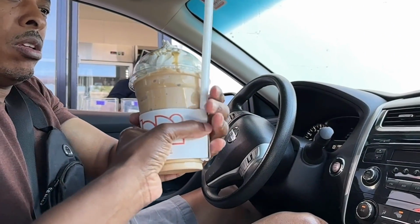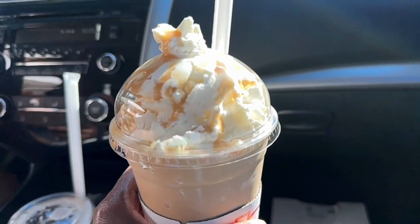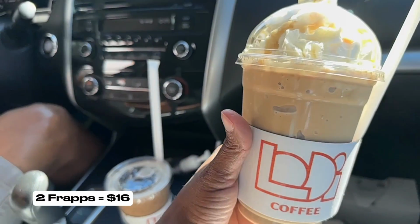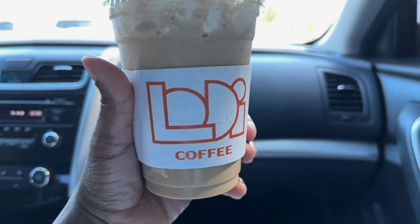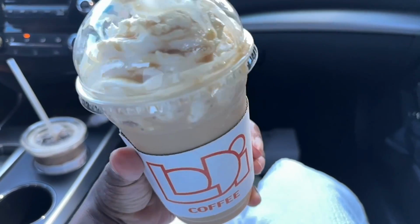The thing I like about Lodi is that they create beverages with quality all-natural ingredients that not only sound amazing, but taste amazing. Truth be told, this is some of the best coffee I've had in a long time, and I highly recommend them, and I can't even wait to go back myself. Both the caramel frap and the mocha frap are a 10 out of 10.